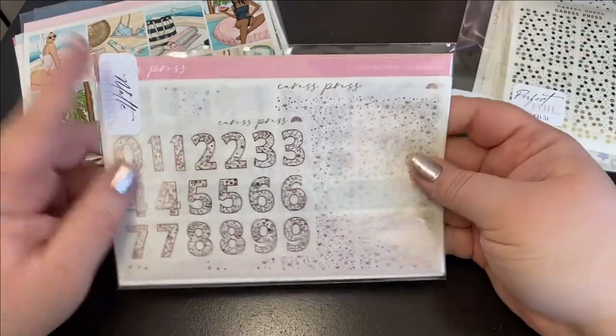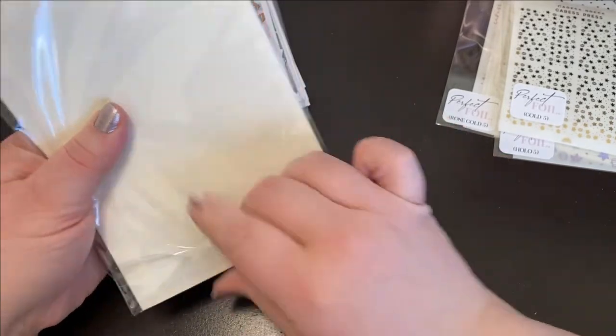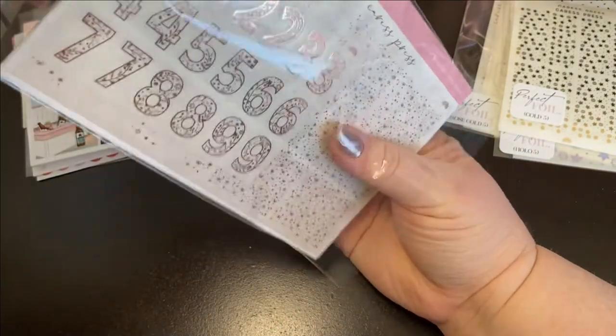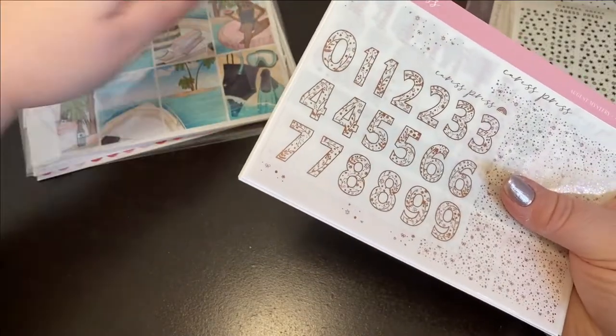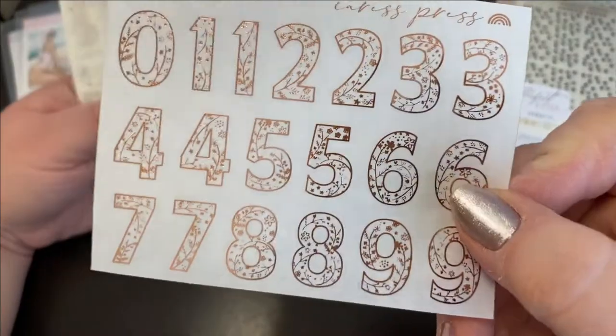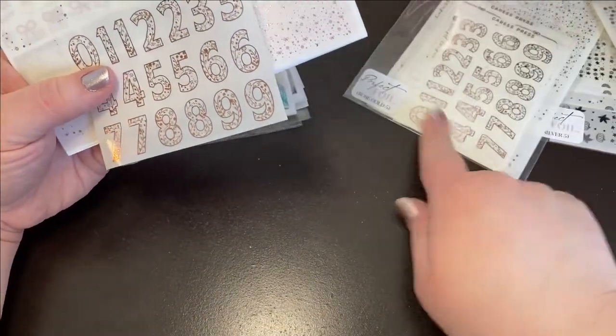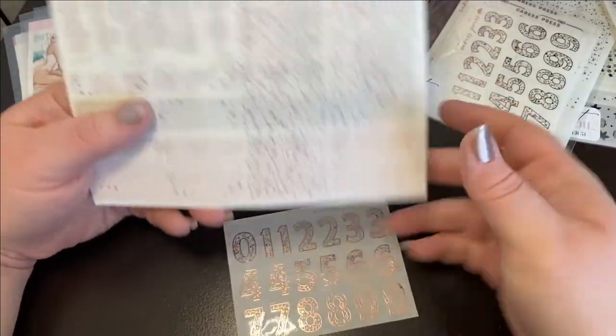And then lastly, this one comes with foil. Oh, this is a mystery kit. It's called August Mystery Celebrate. So I have no idea what this one looks like. So we get numbers that have floral in them. And it looks like I got more in this foil grab bag, so that's cool.